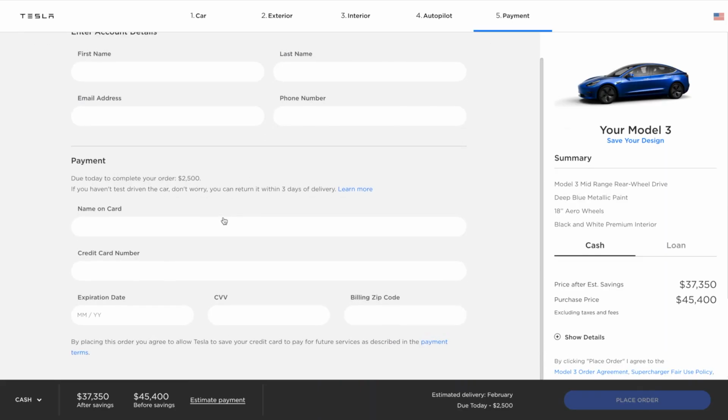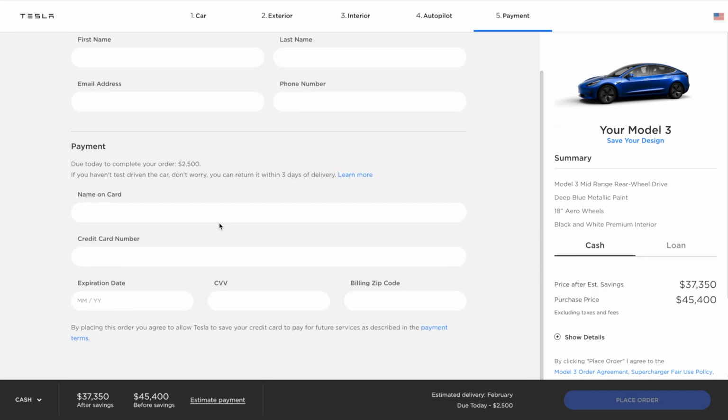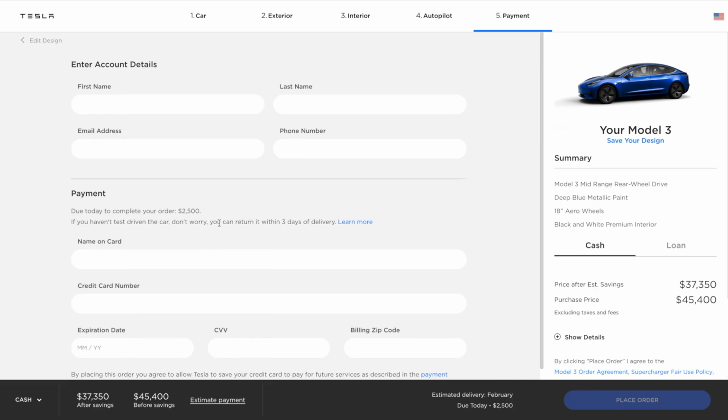Lastly is the payment. I'm just kind of including this for due diligence with everything else. So, of course, it's all standard. But anyways, that's pretty much it for the Model 3.